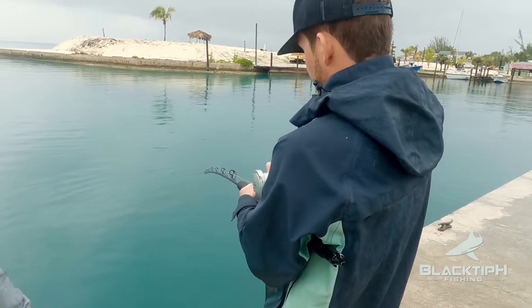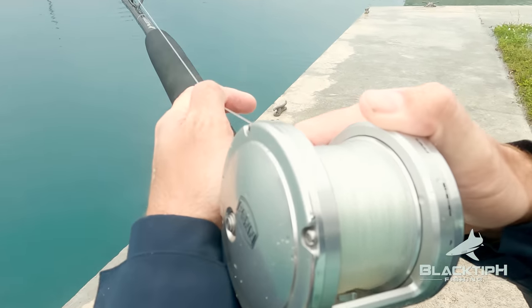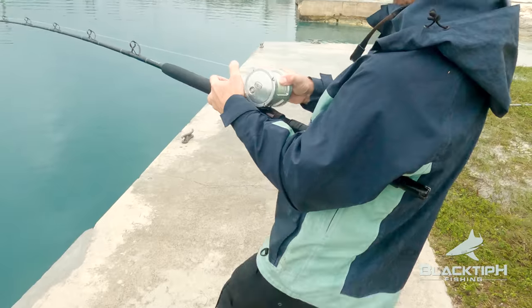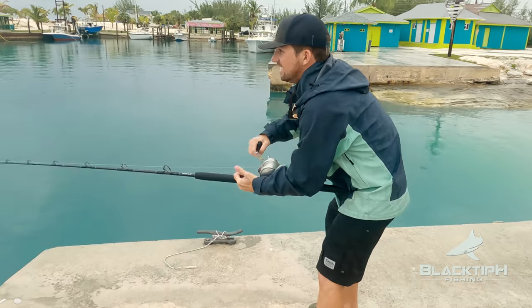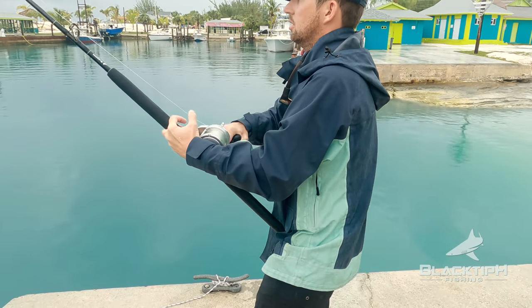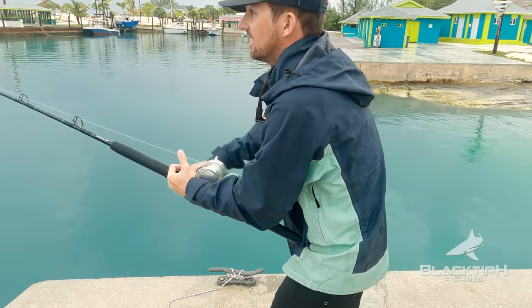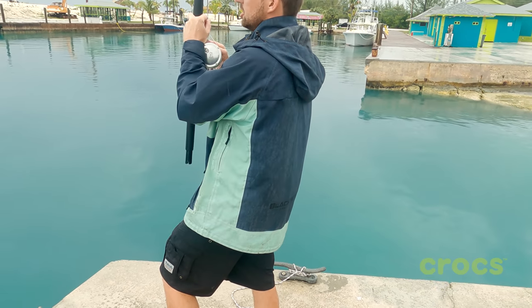He got it. Dude, what do you got? What do we got? What is that? Oh my gosh. Dude, it's going really fast, really fast. It's trying to swim out. Dude, it's picking me. Oh my gosh, what is that? It's going to spool me, bro. I don't know. No way. No, he's not. He's trying to pick me up. Giant snapper. Bro, what was that, dude?